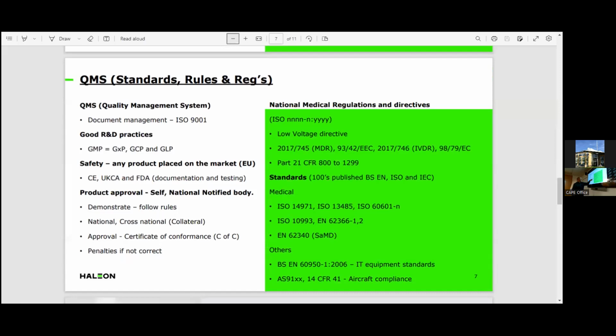So this is not just unique to the medical area where I tend to focus on. There's others around the IT equipment. So your laptop, your mouse, these all comply to this standard here. And this is not the same as the other standards, and that's quite important. And then in similar areas where the risk is reasonably high, you have other standards, both in the US and in the UK, around things like the aircraft industry.